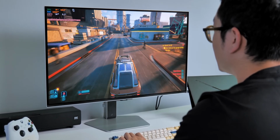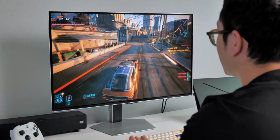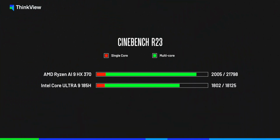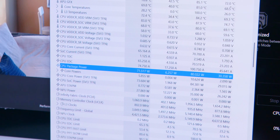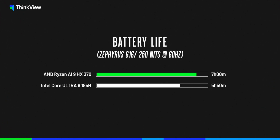There are three key points that I have noticed. Firstly, the AMD Ryzen AI 9 is about 15 to 20% faster than the Intel Core Ultra 9 in both single-core and multi-core performance. Secondly, it's also more power efficient, consuming a maximum of just 80 watts compared to the Intel one at up to 90 watts. And thirdly, the battery life is also better. With the same 90 watt-hour battery, this laptop can last up to 7 hours, while the Intel version managed only around 6 hours.